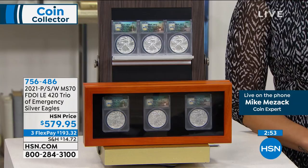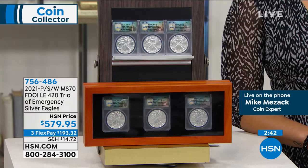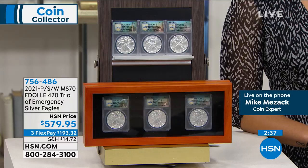It's not just that the P mints and the S mints are already sold out. They sold out instantly. Those are gone. The United States government's not making any more, and the authorized purchasers don't have any more. Those are 100% put-asides right now. But the W mint, which is supposed to be almost universally available, simply is not going to be.